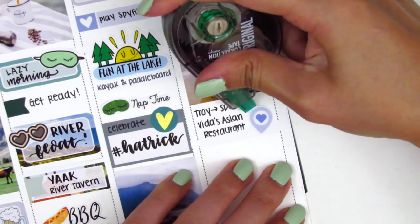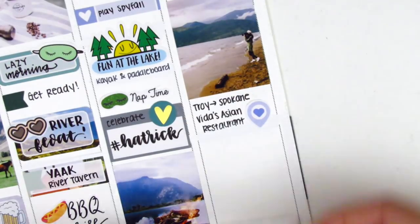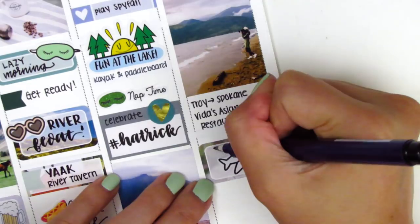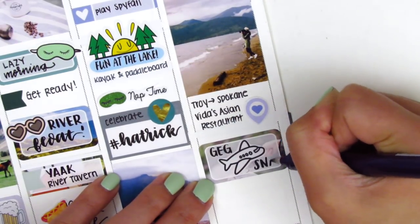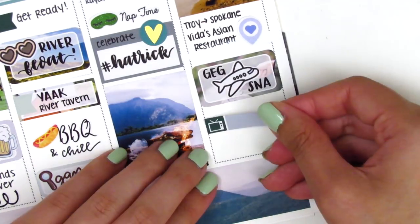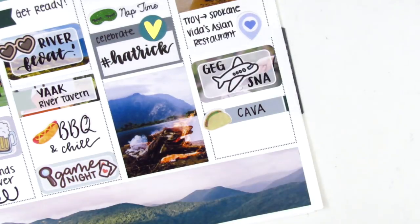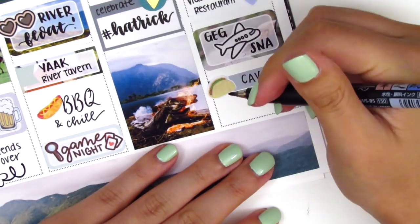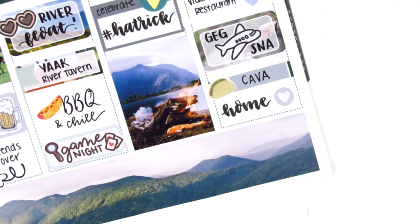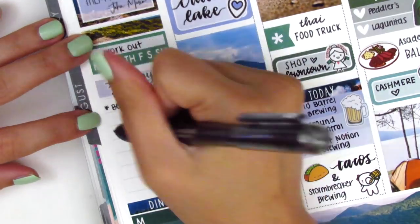And then for our flight back, I put down a half box and used an airplane from Hazel Sticker. And on the box, I just put down the airports that we left from and then the one we flew into. By the time we got home that night, it was really late because we did have a layover. And so we went out and got food really quick. I used a taco sticker to mark my Mediterranean food that I got because I don't have any stickers for that. And then at the bottom, I put down a heart icon and brush lettered home to mark that we finally made it home after a long trip away.